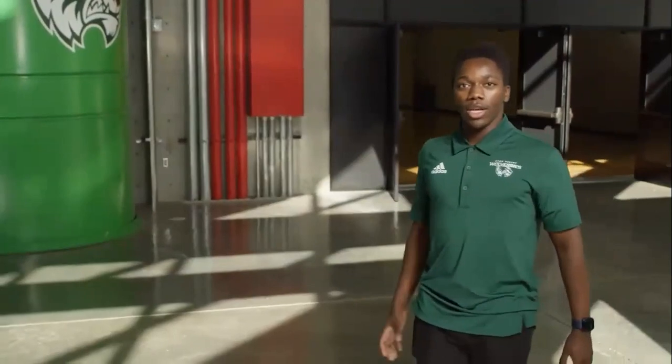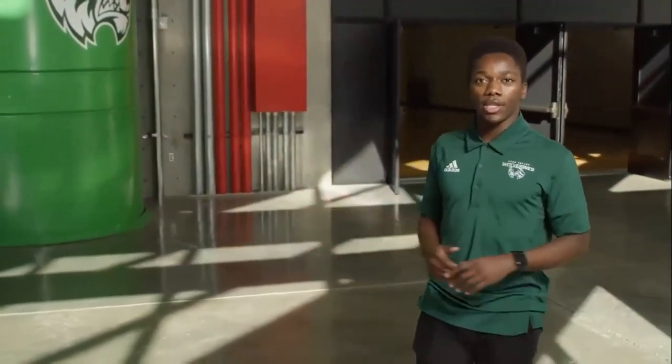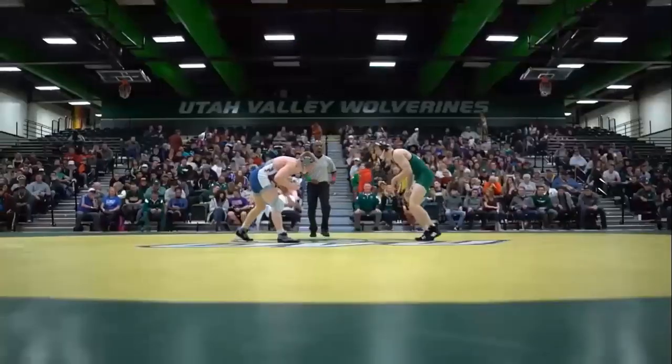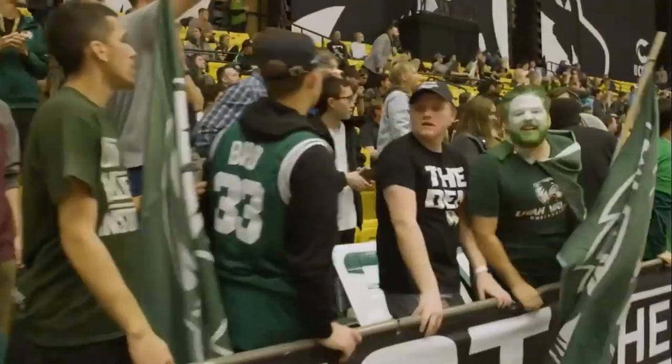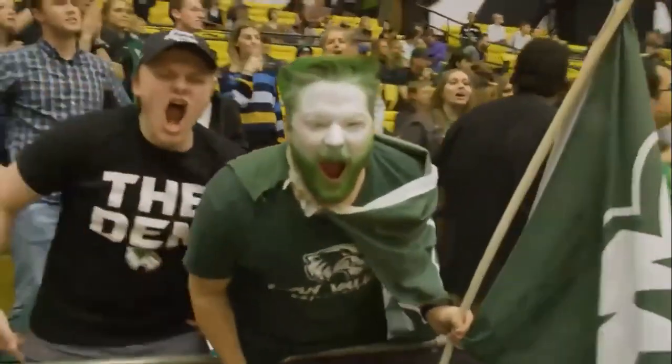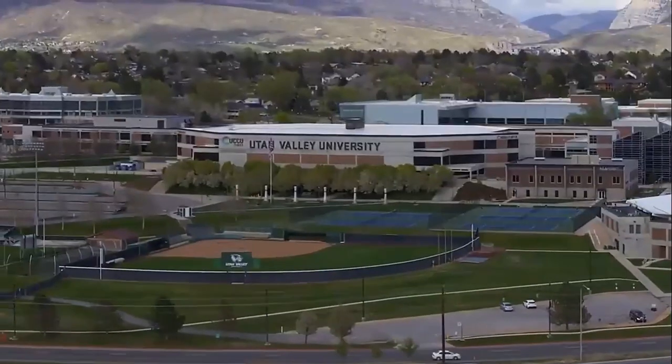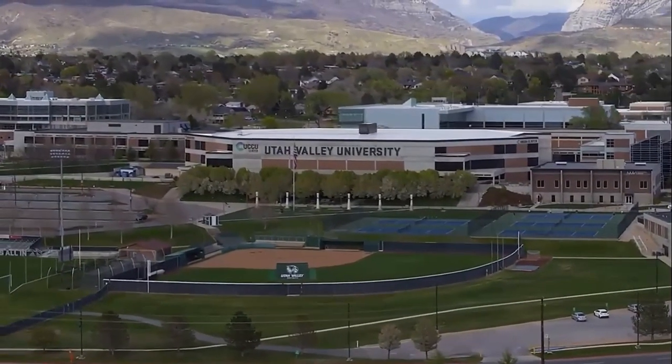For many people, a huge part of the college experience is sports. Baseball, basketball, volleyball, wrestling. In terms of athletics, UVU has a lot going on. Whether you're looking to take the stand yourself with the rest of the student body or step onto the court, how could you not imagine yourself here? Another amazing thing, you can get in on all the action for free with your UVU ID.